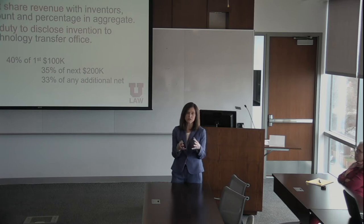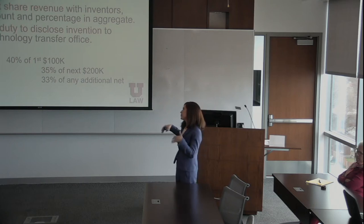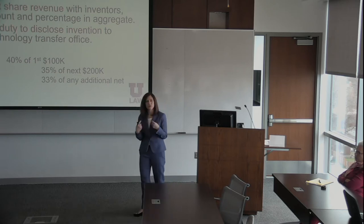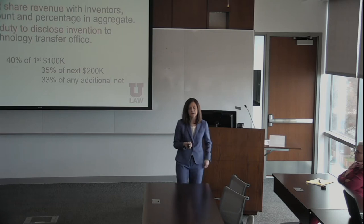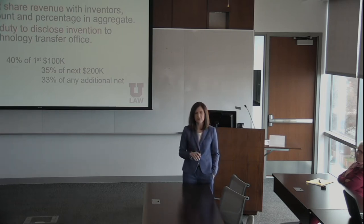If there's any federal funding in the mix, you need to notify through your invention disclosures to the technology transfer office, and then when they obtain patenting, they will then notify through your patent application that the government has rights in that invention. But there's no fraction of funding either.